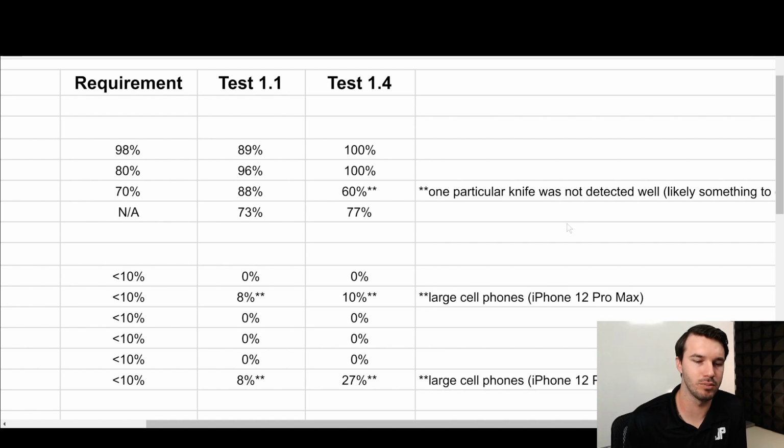What that tells me is it's got to be something to do with that knife, maybe the composition of the metal, something like that, because in the first test, they did multiple knives, all of the locations, tested at 88%. To go from 88% down to 60% when they improved on gun detection, especially at the ankles, that to me tells me it's got to be something with that particular knife. That's why I put a couple asterisks next to that.